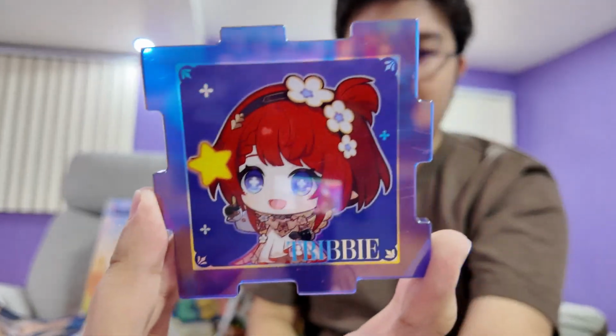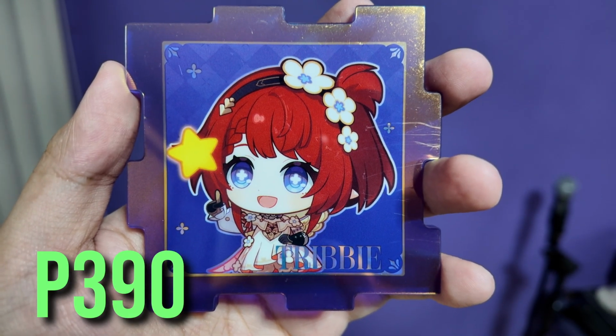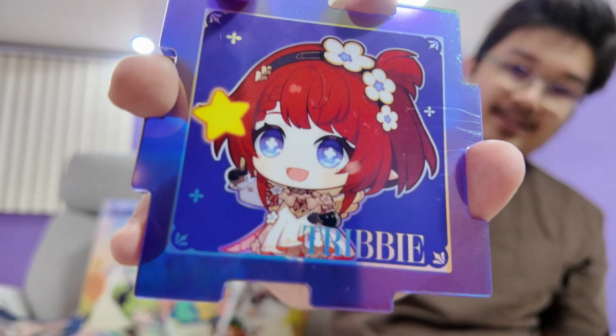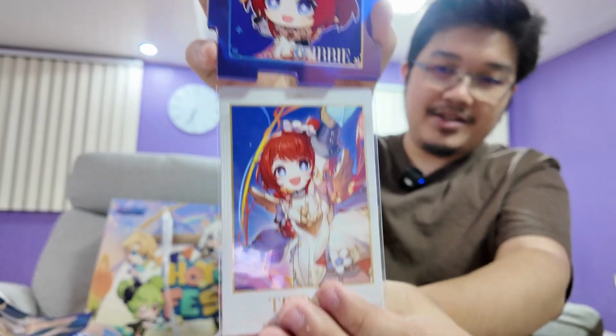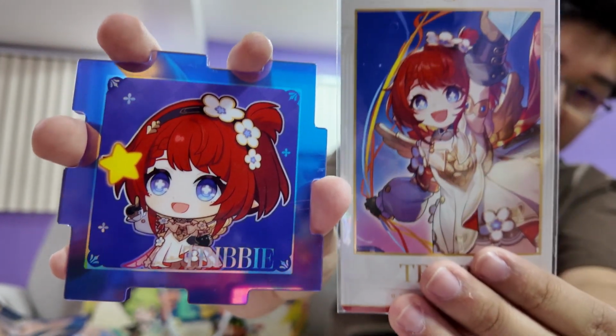I like this one. That's cute. That's really cute. The one on display was Stell, and Stell looks really, really good. But this is Treebee. Aw, looks so cute. So I got 2 Treebee stuff. Here's the Treebee magnet, and then here's the Treebee card. So I got 2 Treebee stuff. Really nice to see. That's really cool. I really, really like Treebee. She's one of my favorites.